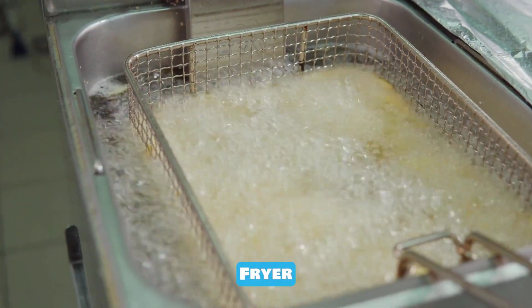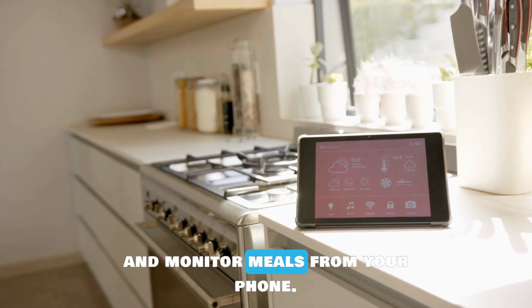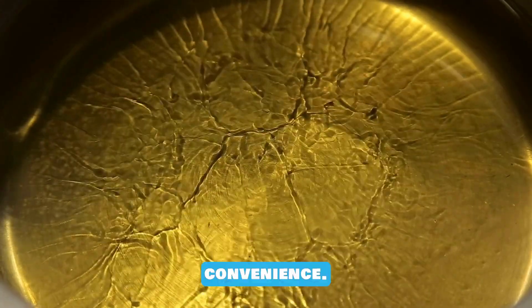Koisore Smart Air Fryer. Control your fryer from the app, set cooking programs, and monitor meals from your phone. Whether you're reheating leftovers or crisping up wings, it does it better, with way less oil and way more convenience.